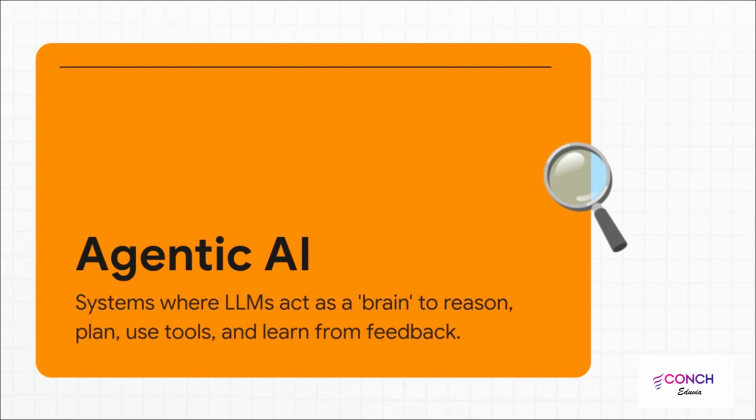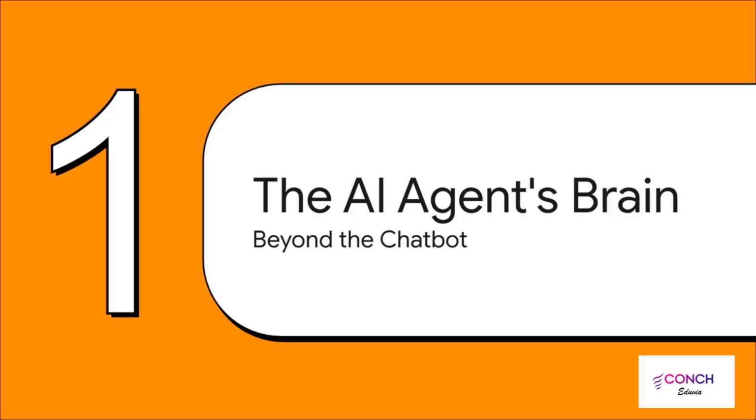This is where the LLM stops being just a text generator and becomes the actual brain of a system. A brain that can understand a complex problem, come up with a plan, and then use tools to actually solve it. So what is this brain, really? To get how an agent can think for itself, we've got to look under the hood at the engine that makes all of this possible.